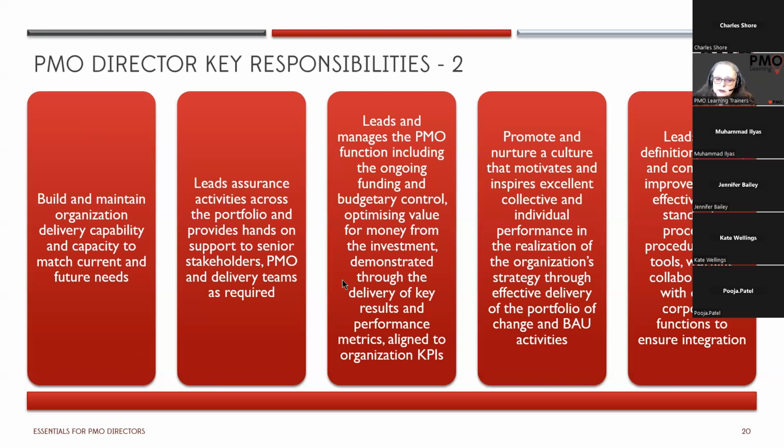Now, I do think it's worth mentioning at this point, as I mentioned as we started, the PMO director is not always somebody who's had lots of project and programme management experience. So typically the PMO director will have some experts who work within the PMO that will help them develop this framework. And again, it's not necessarily delivered as a single element. There will be multiple pieces that contribute to that.